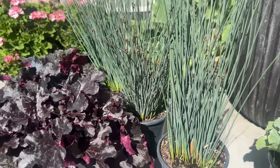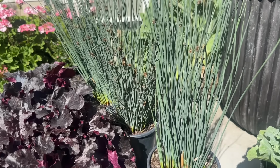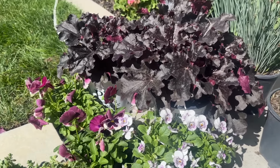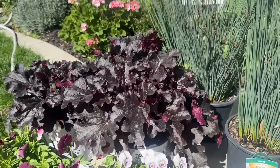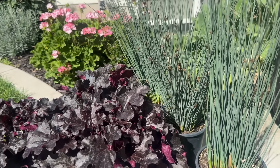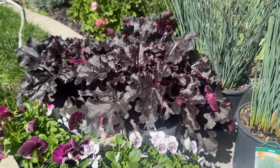So I'm going to try these out this year, see how they go, and I just think that's a fun combination, a little bit different. And so I'll plant all the pots up with these, each one similar, and then put them back and get it all cleaned up, and that would be just so fun to have through the winter.